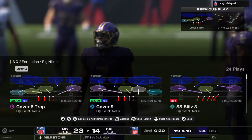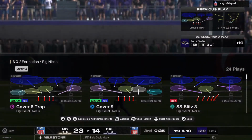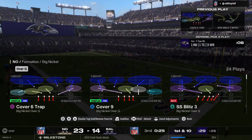All right, listen, Mike. There's just certain guys in this league that just have better arm talent than others. And this is a perfect example why. Not every quarterback in the NFL can make this throw. And, man, that was impressive.